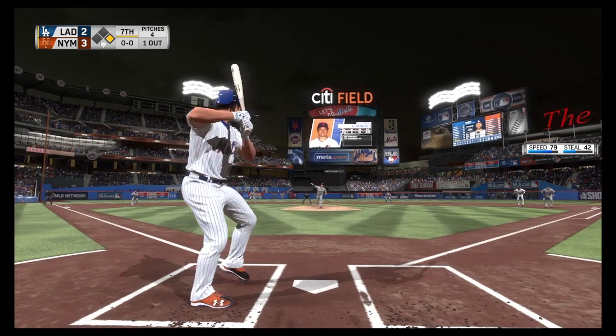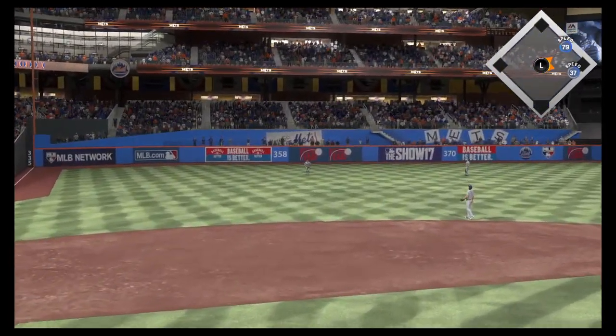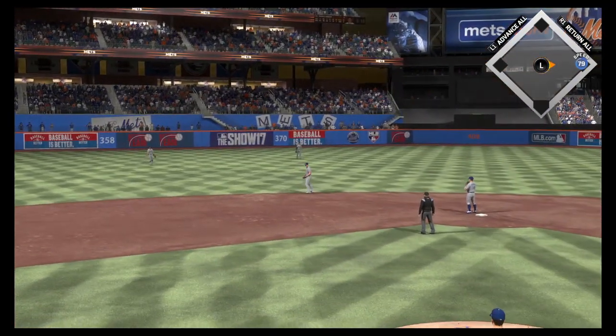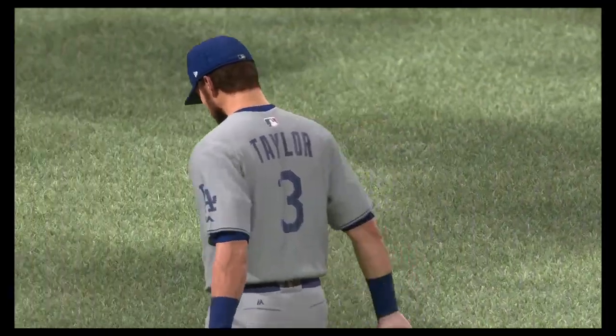Here's the catcher, Travis d'Arnaud. He offers at it and hits it in the air to left. Moving under it, Taylor. 2 down. And he will scurry back to first as he'll think twice about trying to move up. Now batting, the pitcher, Jacob deGrom.